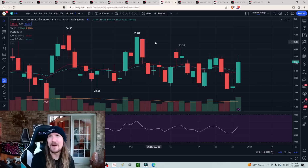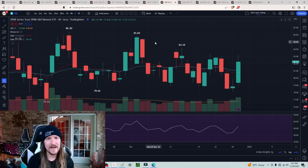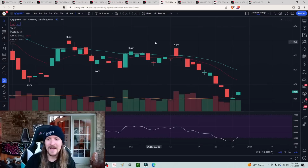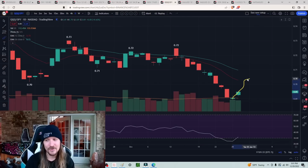I'm going to say the probability right now for a 2-week inverse head and shoulders on the S&P 500 is 38%. And that's going to change every day that we get information. And if Amazon divided by QQQ breaks that bullish falling wedge, and if QQQ divided by SPY gets multiple days of bounce to give themselves a chance to change the daily trend eventually, then that probability is going to go up to 45, maybe 50% chance. But I've got to see these things happen.